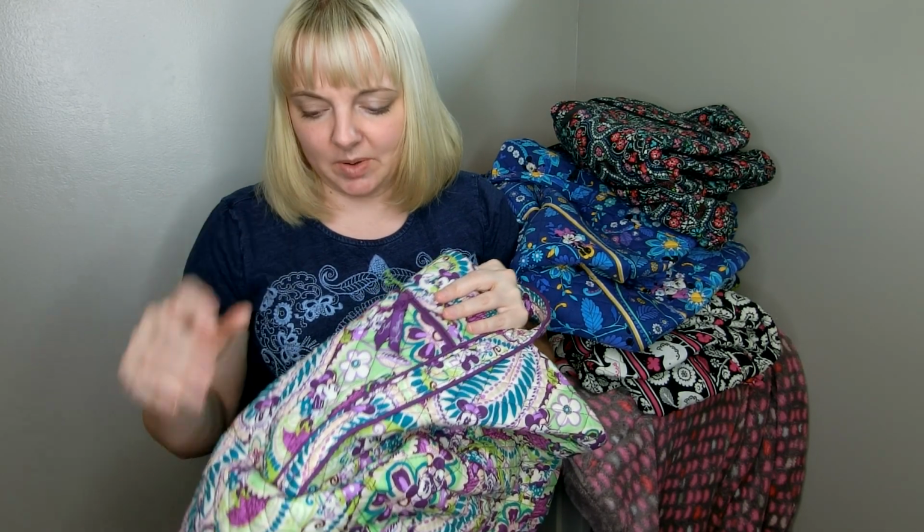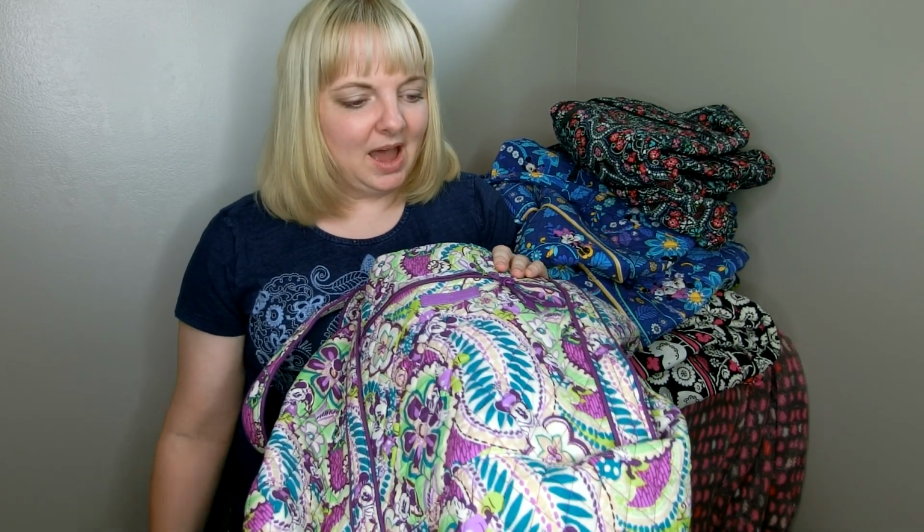I just love that shade of purple. It's one of those shades of purple that you don't realize that you love so much until you see it. It's like, wow, that's amazing. And it's this color right here, this lighter purple right here.